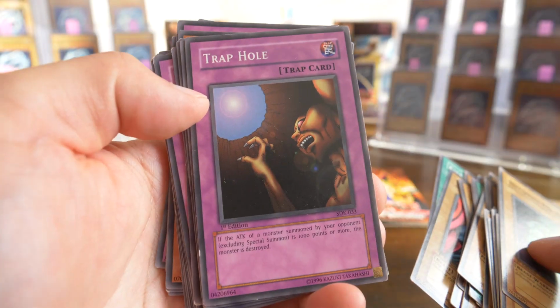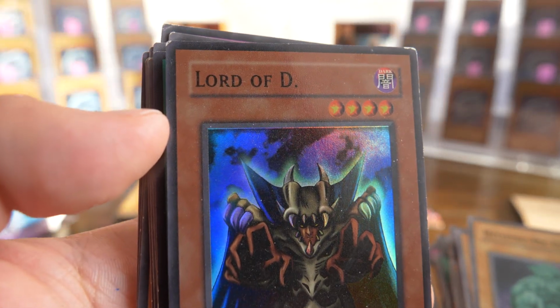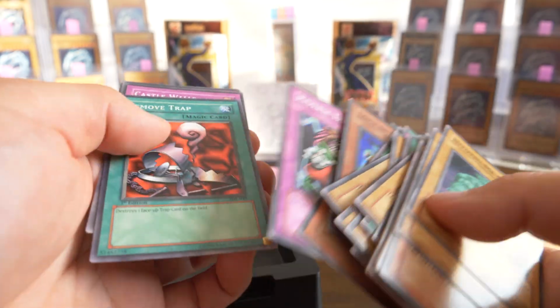Beautiful dark hole. Absolutely beautiful trap hole. Awesome. We made it to Lord of D. You guys see that foil shift line on the top? And Flute of Summoning Dragon. Super rare. 46, 47, 48. Nice. I just counted and all the rest of the deck is there.